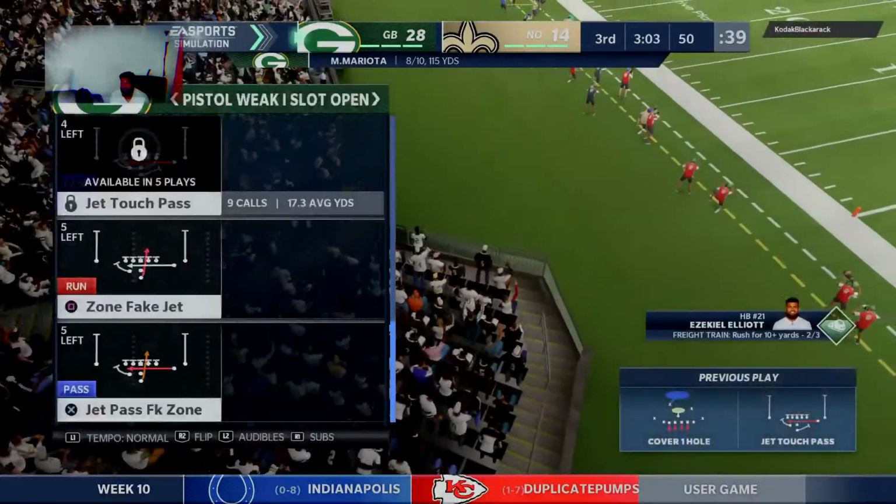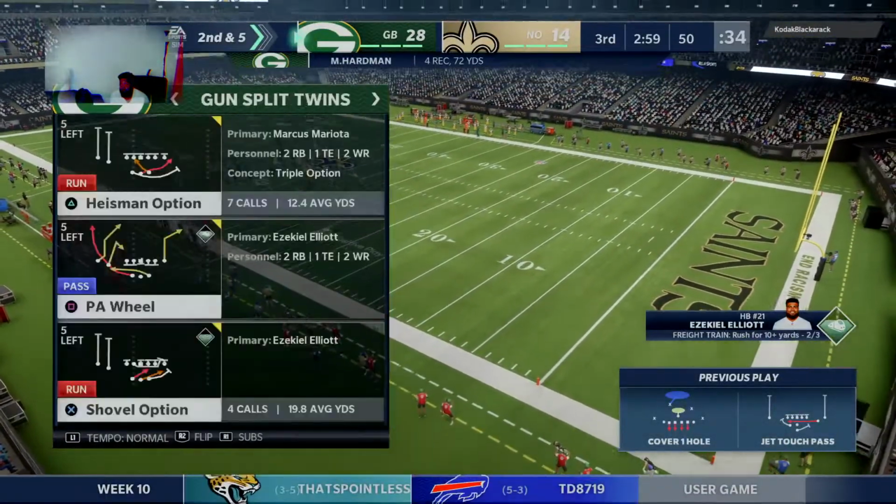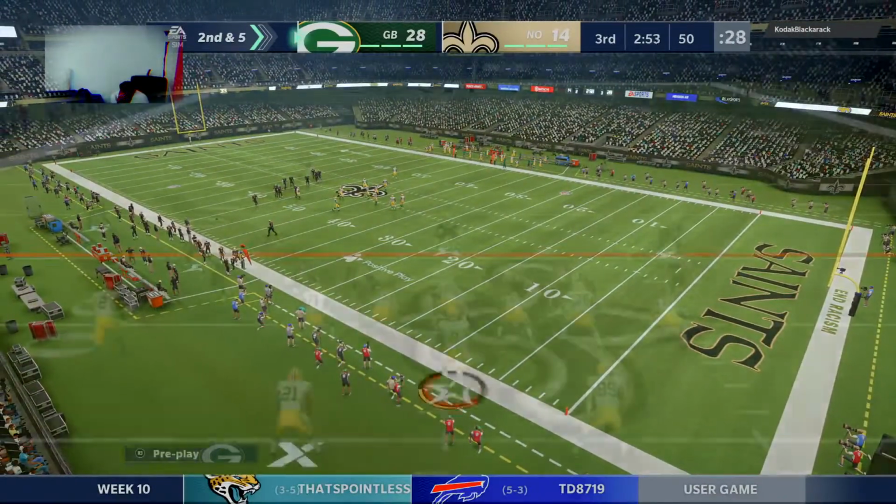Tremaine Edmonds there to bring him down. That's a nice job there defensively, being able to diagnose that little touch pass. They saw it coming, converged on him before he could get much out of it.